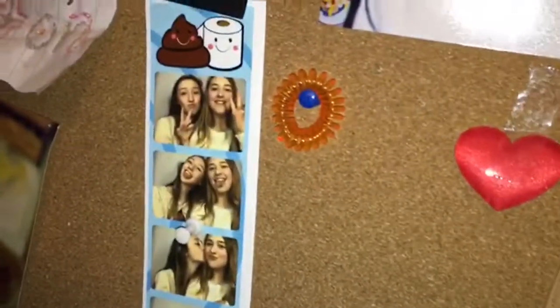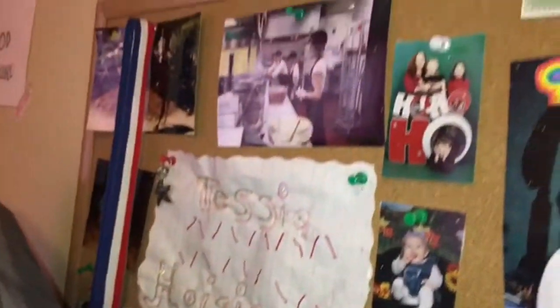And then I kind of have my desk, but you will get to it in a second. And then I have my... what is it? I forgot. Corkboard. And then I'll just have some pictures on my corkboard. Not really anything too much, but a lot of special stuff, I guess you would say. Oh, my own kitty. But yeah, just a lot of stuff on there.